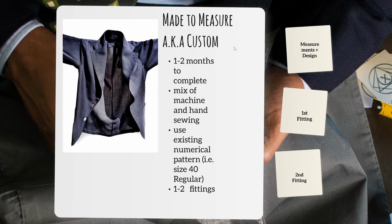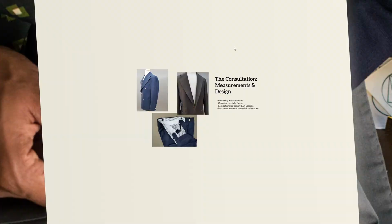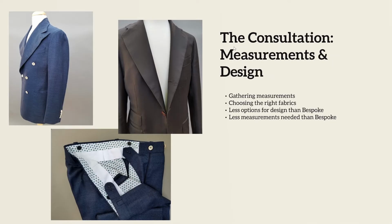With us, it takes about 2 months to complete. With some people, it can take as little as a week or 2 weeks, and typically that's when it's done by machine. Ours is a mix of machine and hand sewing, mostly hand sewing. So you take those measurements, and you are able to choose certain options. You can choose pockets, single-breasted, double-breasted, lapels, certain details, but it's still limited.